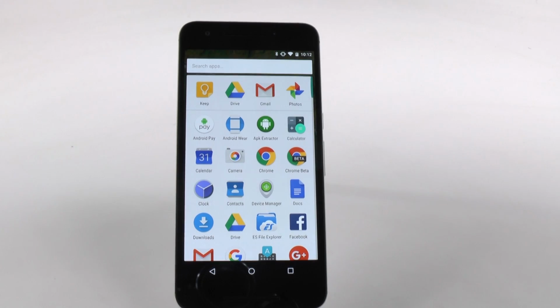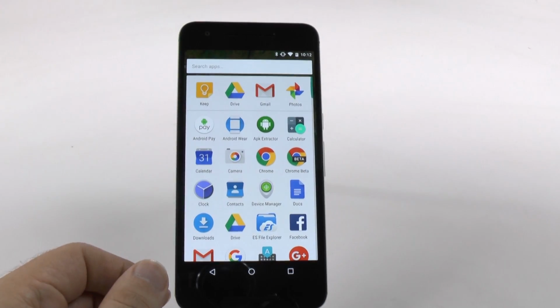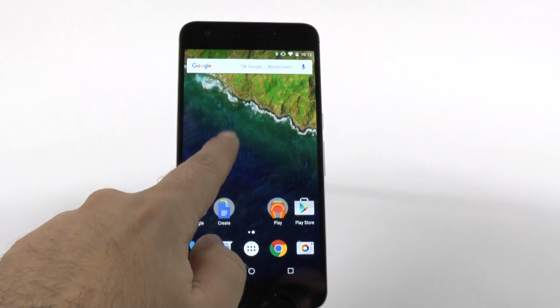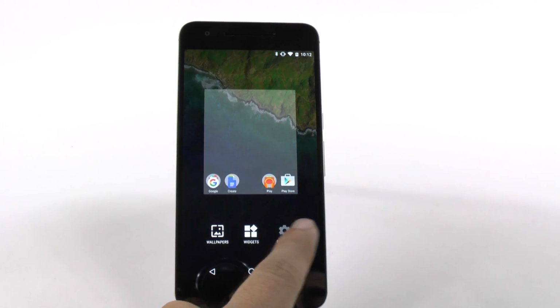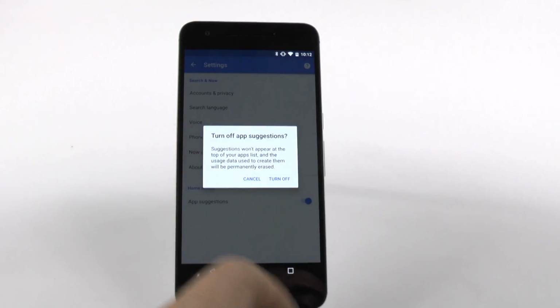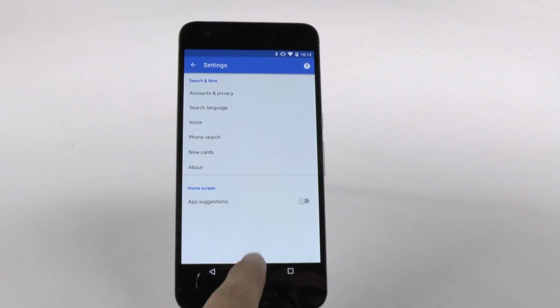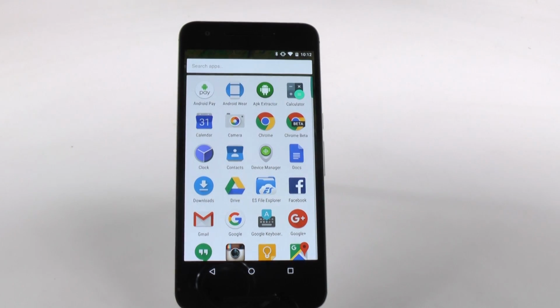For the next hidden feature, it is a simple one, but some people don't like this app suggestion thing in the app drawer. So this is how to get rid of the app suggestions. You just simply hold down the screen, then go to Settings, and then from here you simply just turn off app suggestions. What this does is that list won't appear anymore, so that when you're at the top, you just get your full app drawer.